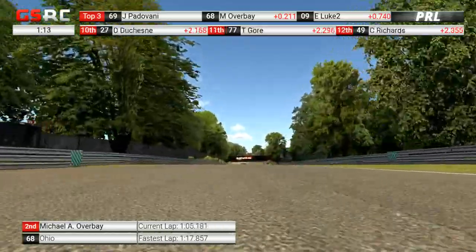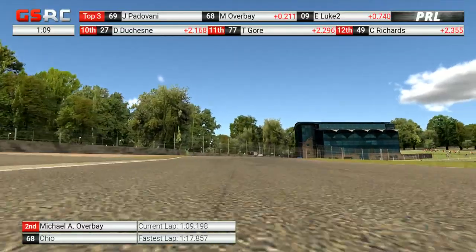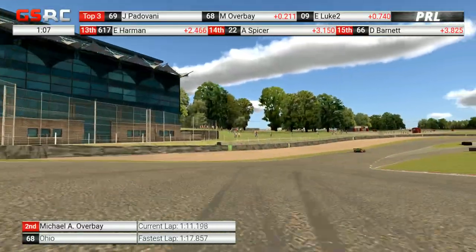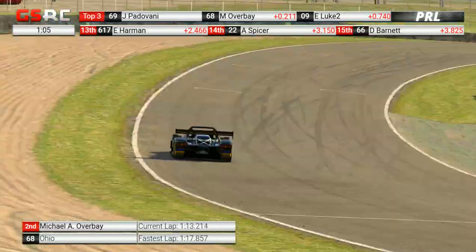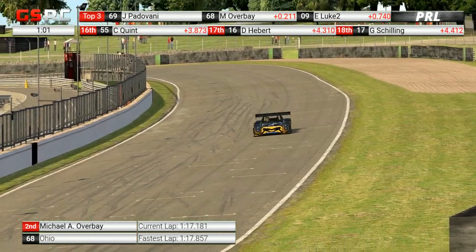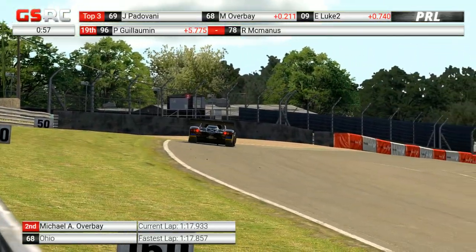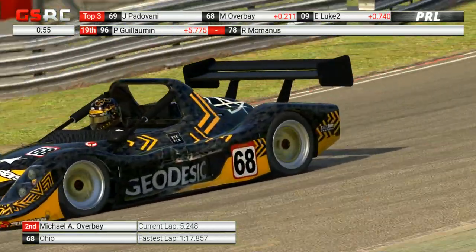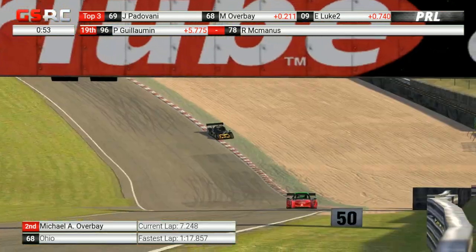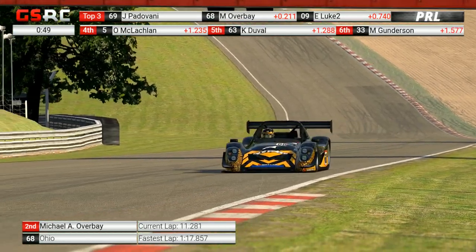I'm checking to see if there's any other major players getting ready to finish a lap. We're coming towards the end of qualifying. Anybody who crosses now basically gets one more, and that is it. So as Overbay climbs up Brabham straight and across the line, 17.9 is close, but not good enough. Padovani's going to follow him. Padovani is the one that does not count this time.